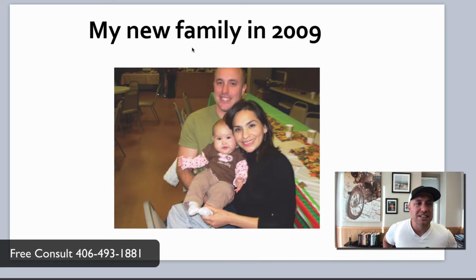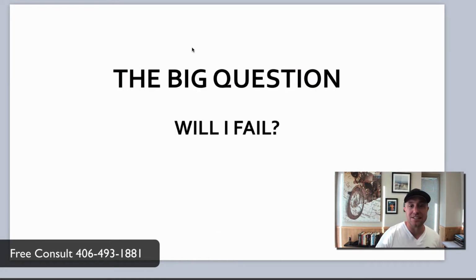Before we get started, I want to tell you an incredibly powerful story. This is a picture of my new family back in 2009. We had just moved from Kansas City back to my hometown of Missoula, Montana, where I live now. I had a new baby, a new wife, and a new business. The big question that kept coming up was, will I fail? Because the business was not doing that well. I was also diagnosed with Crohn's disease. It was a very hard time.